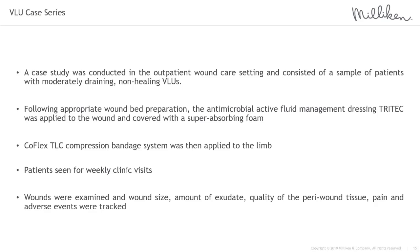Patients were seen for weekly clinic visits. We examined the wound for size, the amount of exudate. We assessed the quality of the peri-wound tissue. We tracked patients' pain, and any adverse events were also tracked.